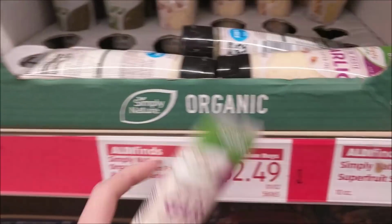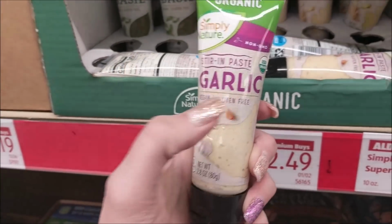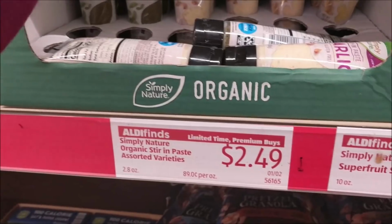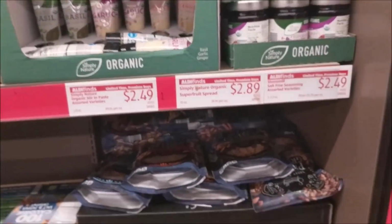I am fascinated with these pastes. This is a garlic one. It doesn't expire until 2020. I'm totally fascinated. I'm going to get the garlic one and a basil one. I have a ginger one too, but I think this is pretty cool. This is a great little thing to squirt on top of food, and for only $2.09, loving it.